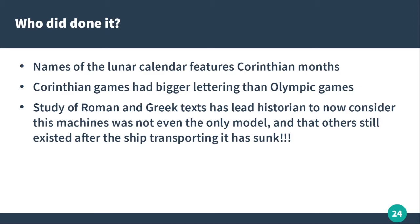And later study of both Roman and Greek texts from Cicero and so on suggests that there were such machines that existed, because there are mentions of a globe that showed the position of the planets being built by Archimedes, who, fun fact, lived in Syracuse. Syracuse was a Corinthian colony, just saying. And those machines were also reported to exist after the estimated date of the shipwreck, which means that the Antikythera mechanism is not even one of a kind. There were multiple of those things that existed in ancient Greece. They had mechanical computers all the way back in 60 BC.